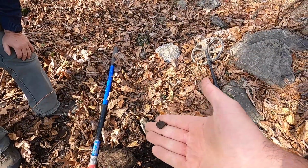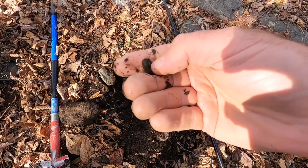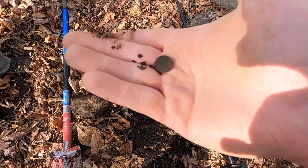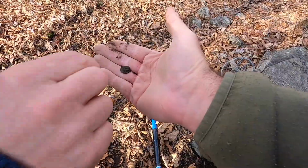That's definitely a button. Cool. I think it's a button. Old stuff is here. Still got the shank. That's pre-Civil War. It's not a Civil War, is it? No, it's older. Oh yeah. Like it's pre-1820.